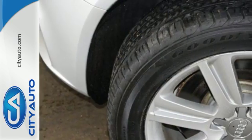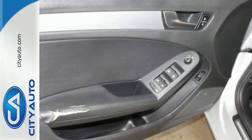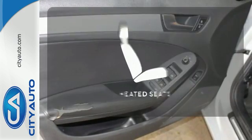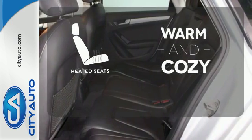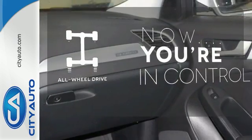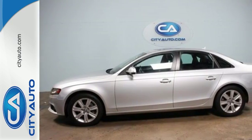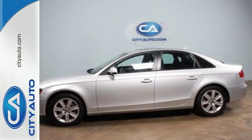And convenient features like the power moonroof, power leather seats, heated windshield washer jets, and keyless entry. Wrap yourself in the comfort of heated seats. This vehicle with its grippy all-wheel drive can handle anything Mother Nature throws at you. Treat yourself and make this Audi yours today.